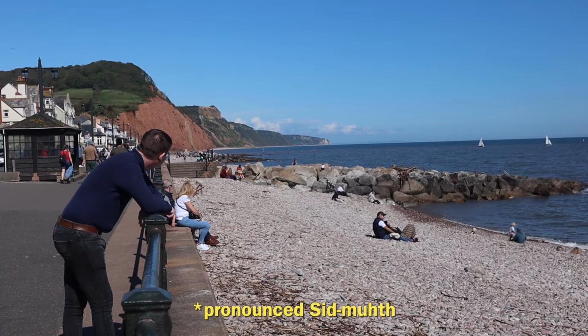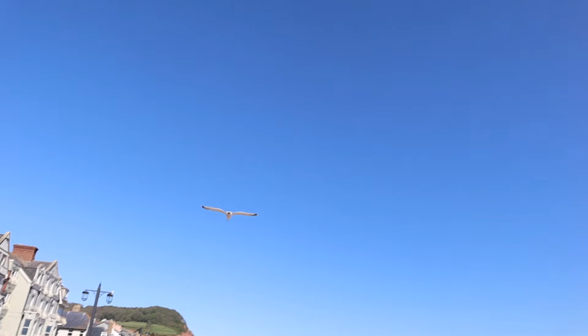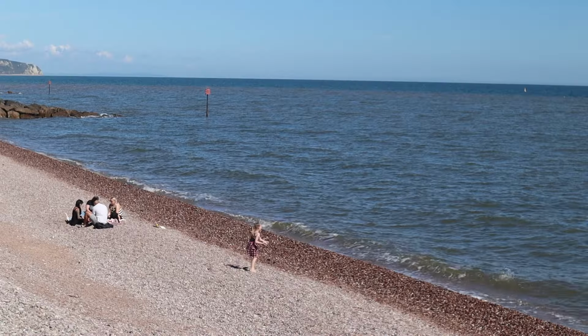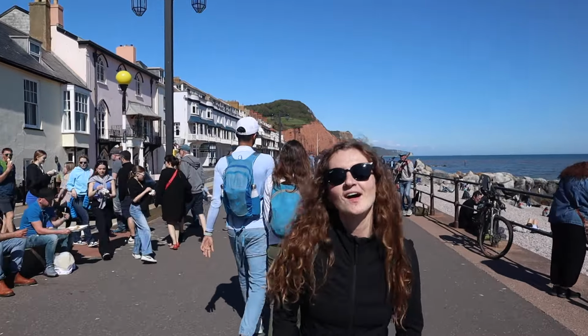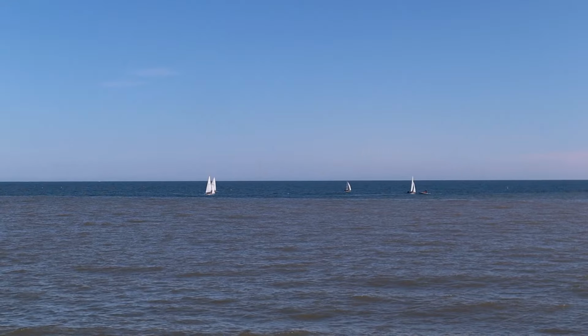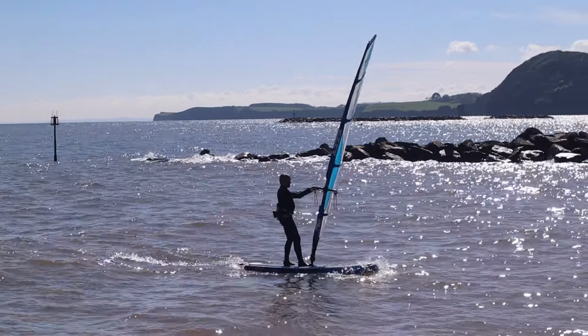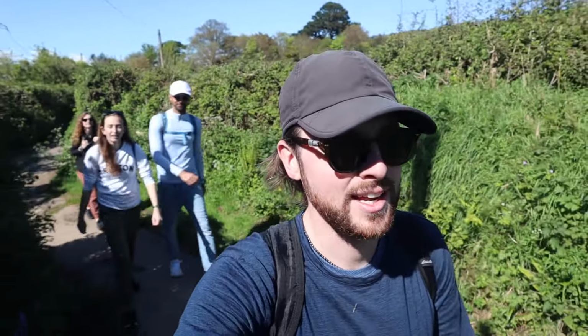This is Sidmouth, a small coastal town on the English Channel in Devon, England, along the Jurassic Coast. And we are starting our hike. Also, this town is really cute. We're just starting our hike here and we're gonna hopefully hike to 2 more towns. I think we're leaning this way to go towards the coastal path. Yeah. Trying to make our way up to the top of the mound here before we begin.